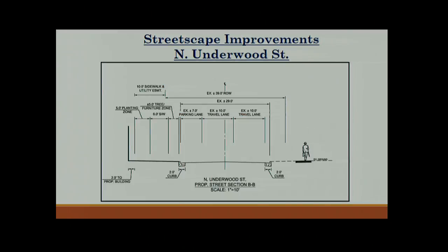Similarly on Underwood, in this cross-section, you want to look center to left. And again, we're similarly adding the right-of-way and landscaping area behind the curb.